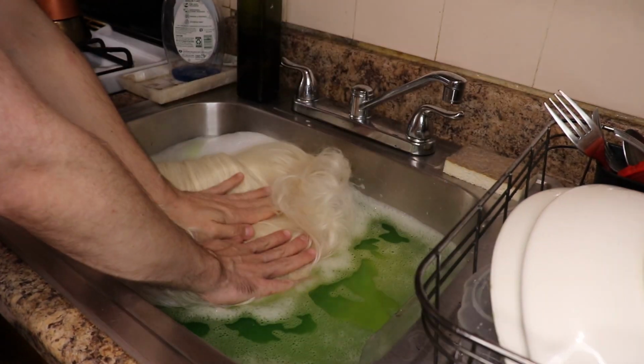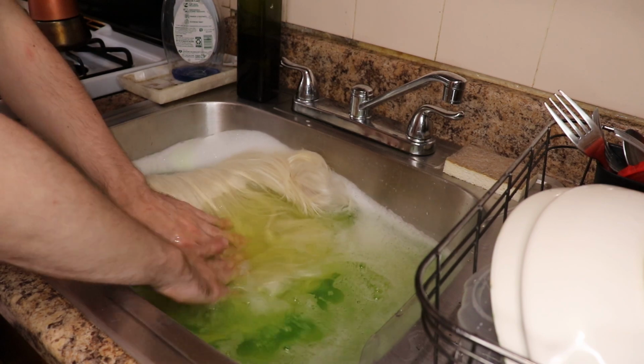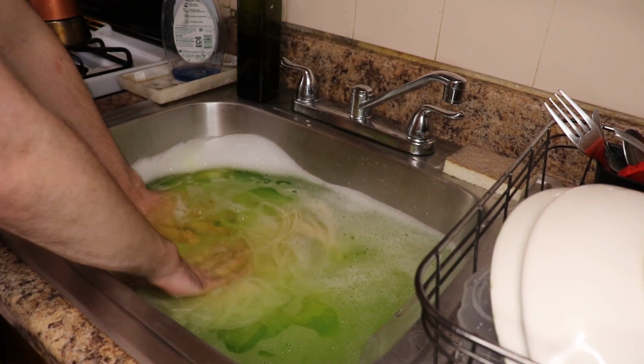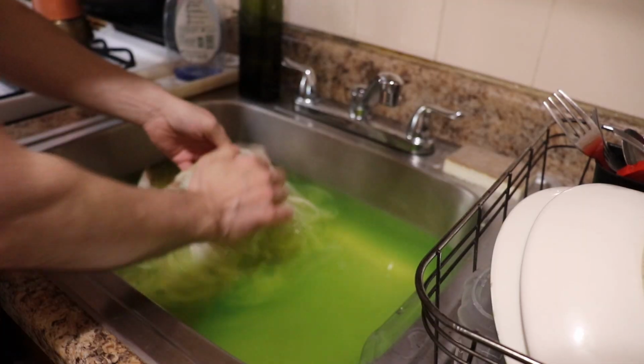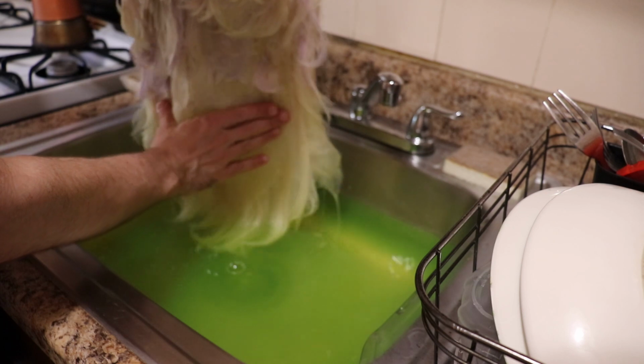Dunk her here in the sink in a mixture of warm water and a little bit of yellow product that you can see is a powder. It's actually good for breaking down hairspray and products that you have on hairstyling tools, also safe for wigs. Detangling things by hand and really wringing that girl out.